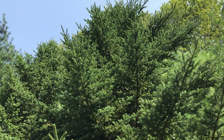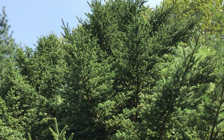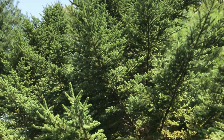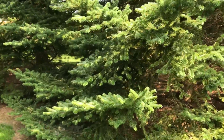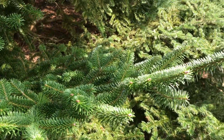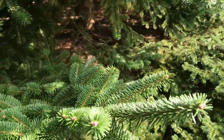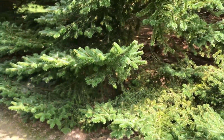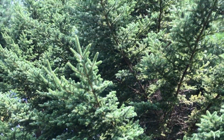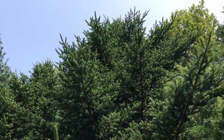Another variety that Jeff hadn't mentioned but is sometimes available for Christmas tree growers is Korean fir. This is an example of Korean fir. It's got a nice thick branching habit, has that nice dark green, and you can kind of see a little bit of a blue-green underneath. So Korean fir is becoming more popular.